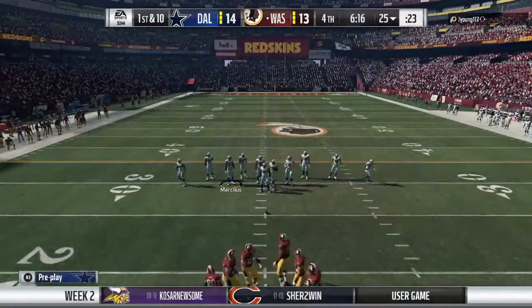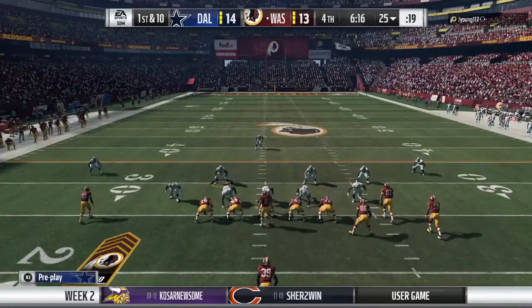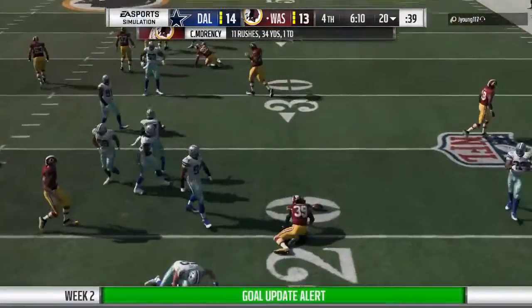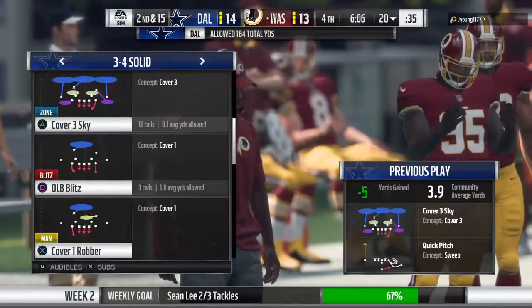Some good games going on in the early window. This might be the best of the bunch. Now they'll run it on the toss. And he got blown up on that play. Back at the 20. It's a loss of 5 there, bringing up second.